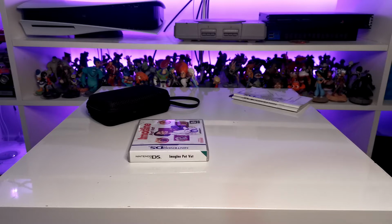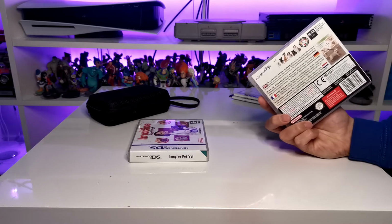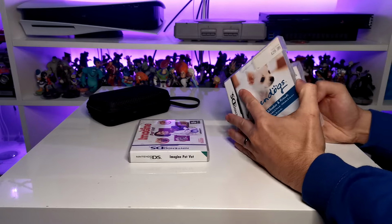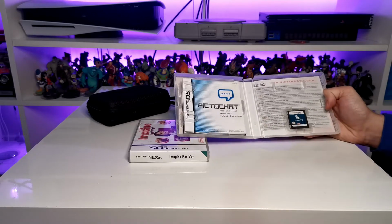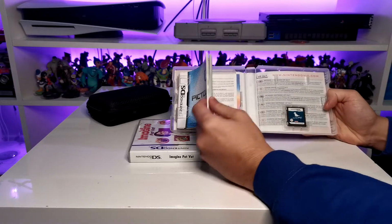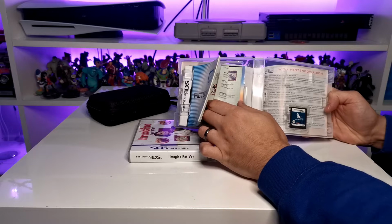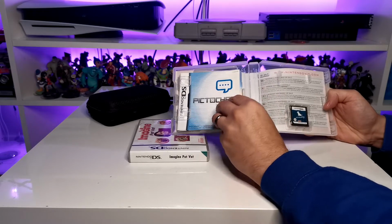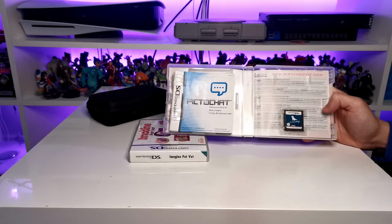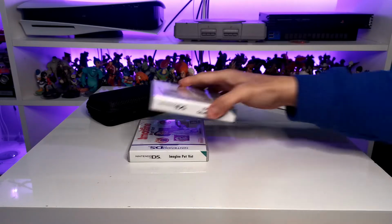We then have Nintendogs Chihuahua and Friends. Now, I've never played the Nintendogs game, but I did play a dogs game on PC years ago, back when pre-Windows 95, I really enjoyed that, so I might actually give this a go. Oops, folded page there, let's fix that folded page. But full manual and all the extra inserts that came with this, and a copy of Nintendogs. Obviously a huge system seller Nintendogs was.